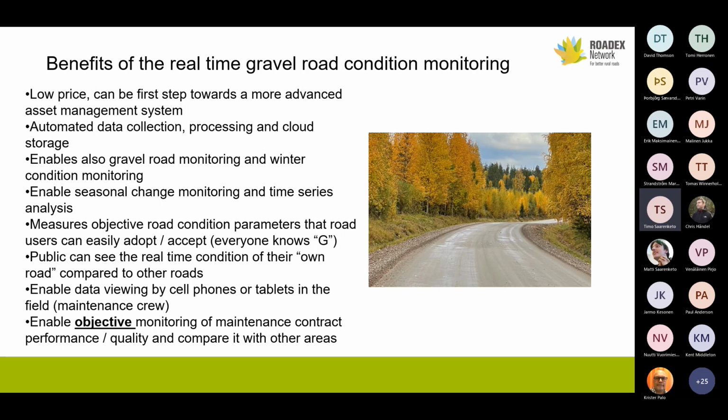Also, if we go to an open data system, this is the real-time condition of roads, and people can see, for instance ambulances, everything else, what the condition is also on the gravel road. Then the maintenance crews, if it's on the web and on the cloud, can go to the site and see the same data on tablets in the field. And I think above all is objective monitoring and maintenance contracts. With this system you can go to more specification of maintenance contract performance, and it's not any more a question of visual evaluation.